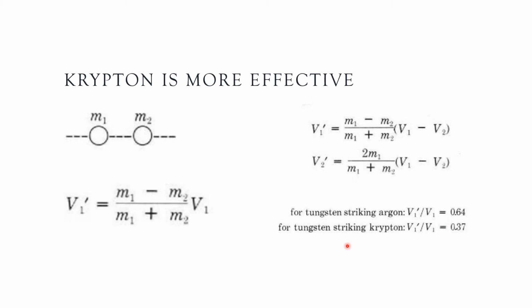So one such head-on collision with a krypton atom will remove 86% of the kinetic energy of the tungsten atom. So afterwards, the tungsten atom moving slowly has a much greater chance of colliding with the filament surface again and being rebounded to the solid. So the gas acts like a blanket, decreasing the rate of diffusion and reducing the rate of evaporation of the filament. So this is why krypton is more effective for this purpose than argon.